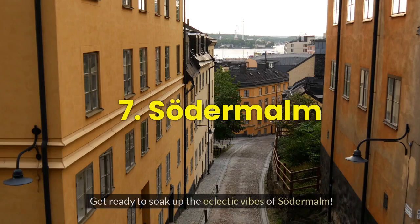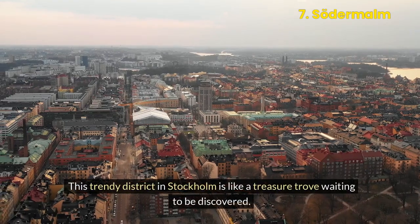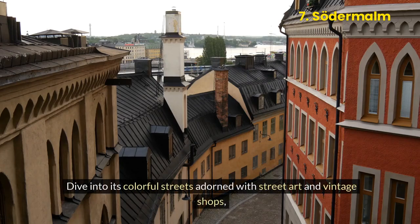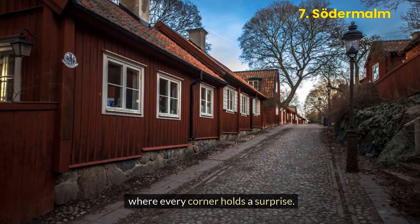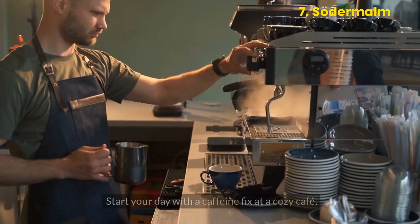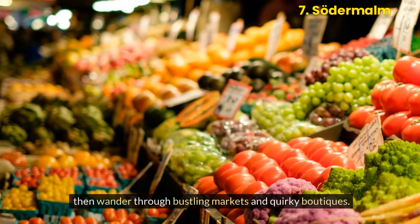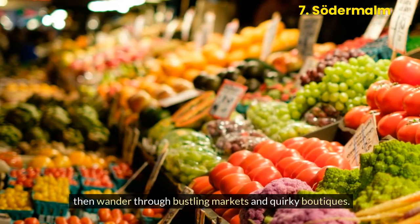7. Get ready to soak up the eclectic vibes of Södermalm. This trendy district in Stockholm is like a treasure trove waiting to be discovered. Dive into its colorful streets adorned with street art and vintage shops, where every corner holds a surprise. Start your day with a caffeine fix at a cozy cafe. Then wander through bustling markets and quirky boutiques.